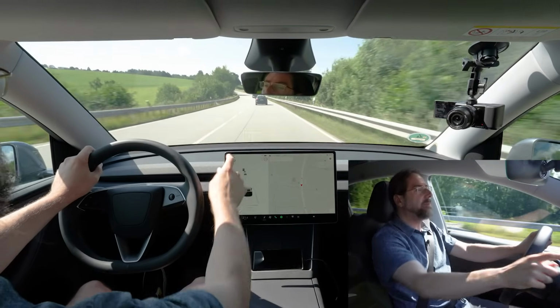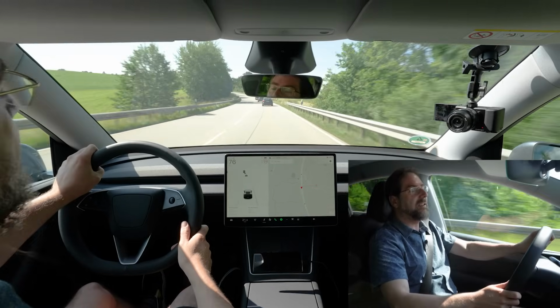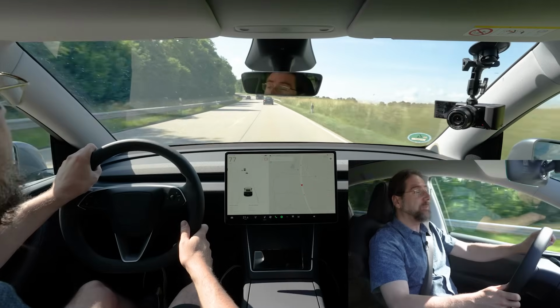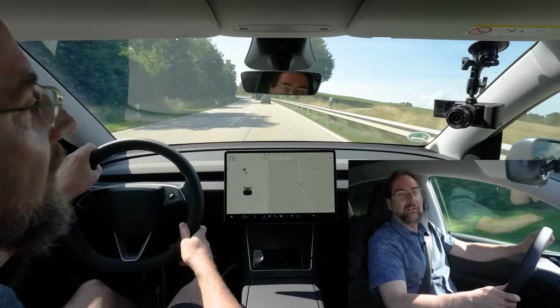Important is also that the speed that you see here is very, very accurate. So if you see 76 kilometers an hour, it's really almost exactly that speed. In other cars, it's 2-3 kilometers an hour more than you actually drive.